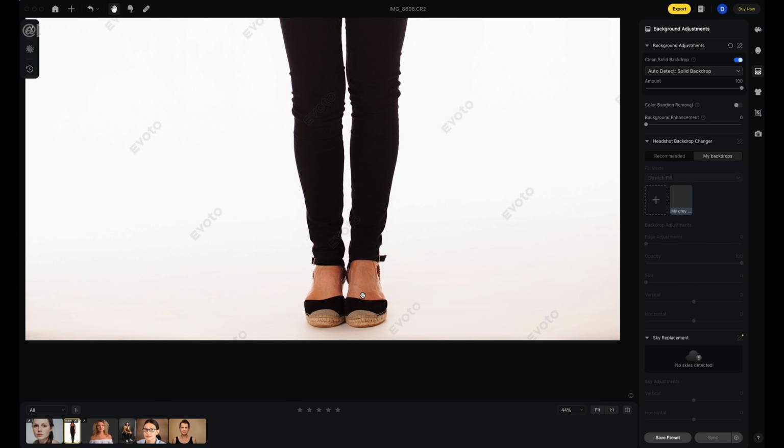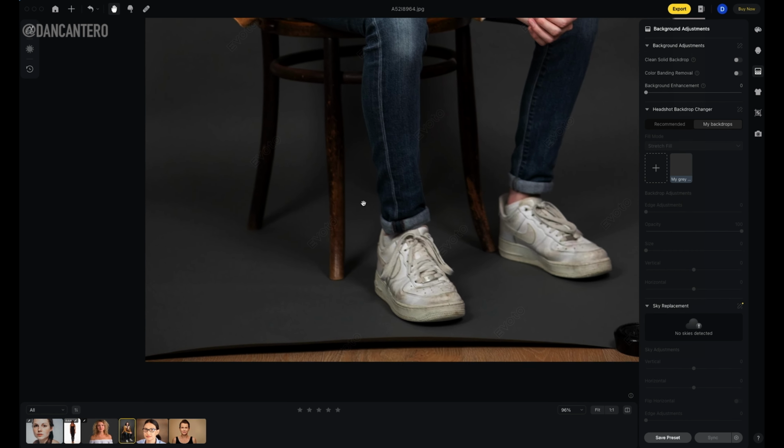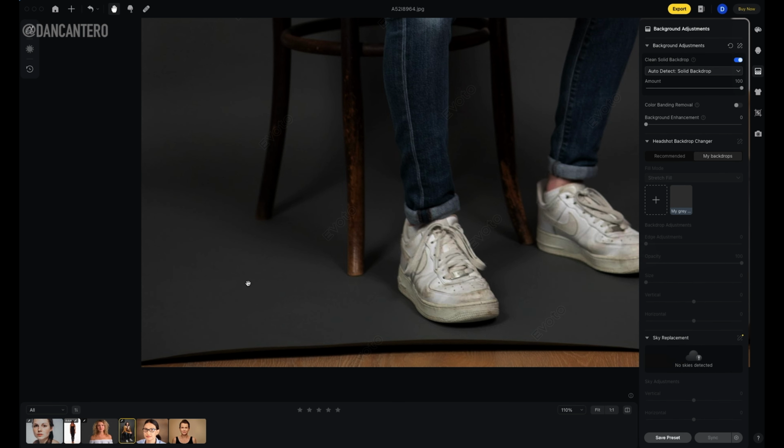And for that, I'm going to show you a different photograph. So we'll go back to this one here. Keep an eye on the backdrop. That's what we're looking at the moment. You see this big line here. Obviously, there's a big sort of crease in the paper. So again, I'm going to enable the clean solid backdrop function. And when I do that, that line is almost gone.